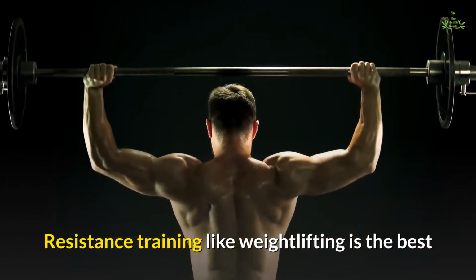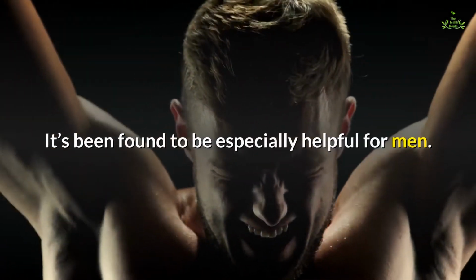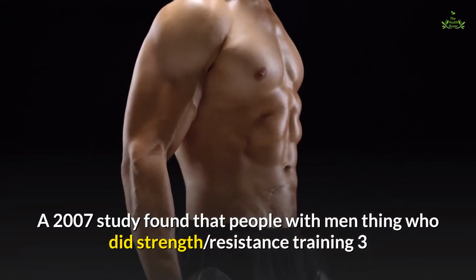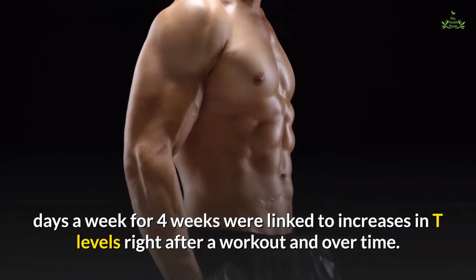Resistance training like weightlifting is the best type of exercise to boost testosterone in both the short and long term. It's been found to be especially helpful for men. A 2007 study found that men who did strength resistance training 3 days a week for 4 weeks were linked to increases in T levels right after a workout and over time.